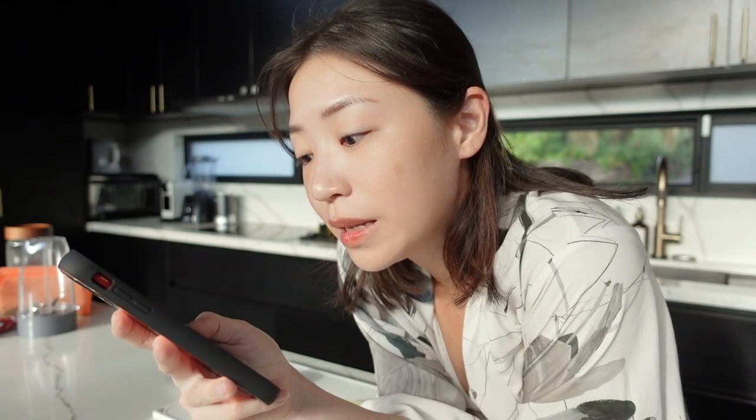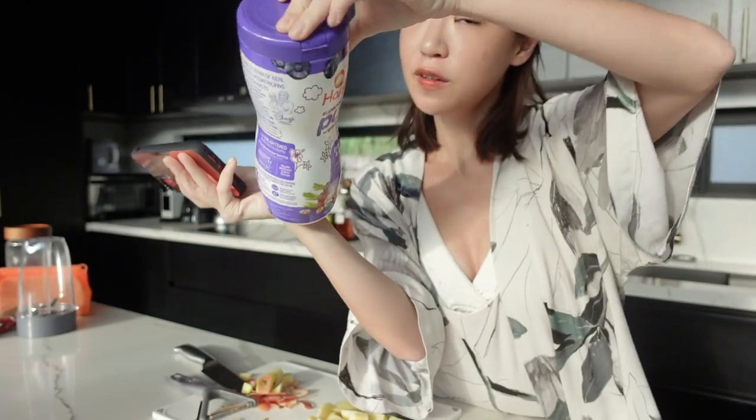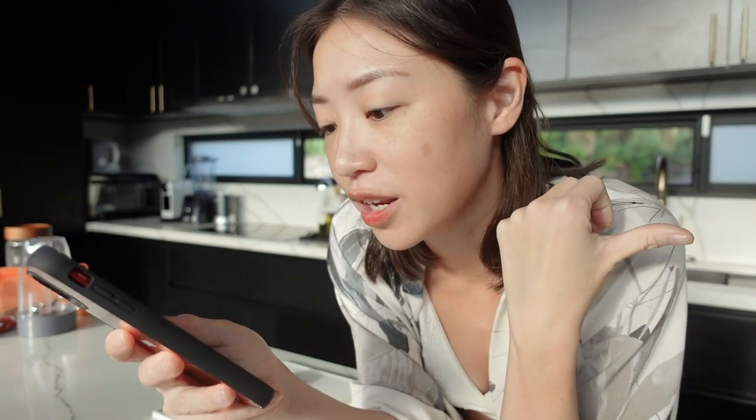So let's go. All right, guys, today we're gonna be making some puffs, green baby puffs. I got the recipe off Pinterest and it's supposed to look like these things, which Scottie really loves. He's actually really enjoying these puffs, which I got at Healthy Options. But I feel like making my own would be healthier, even though this one is pretty healthy already.